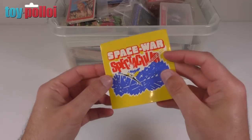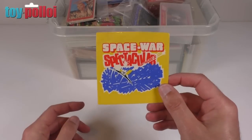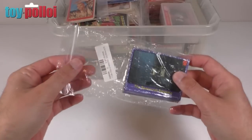I've also got this, which is a Battlestar Galactica sticker. I've got a few more of these somewhere. I don't know why that odd one is in there, but there you go. It's the first thing in the box. Then we can see there's some little odd sets of cards.